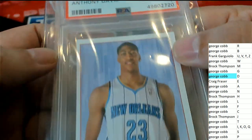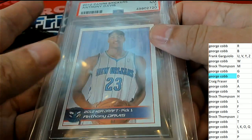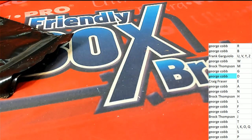Oh, that's a great looking hit. So congratulations, Jorcy. Nice hit in there.